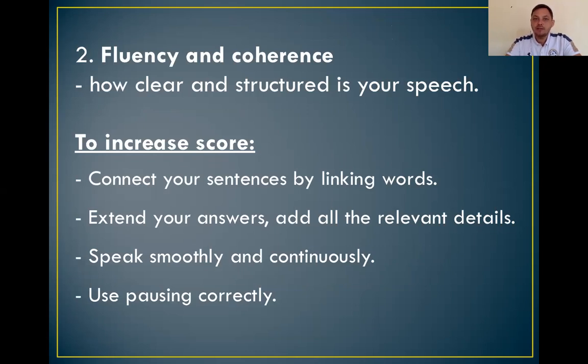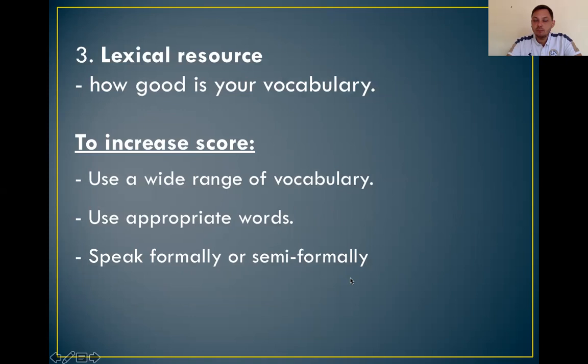Next point is fluency and coherence. How clear and structured is your speech? To increase the score, connect your sentences with linking words, extend your answers, add all the relevant details, speak smoothly and continuously, and use pausing correctly. Lexical resource: how good is your vocabulary? To increase the score, use a wide range of vocabulary, use appropriate words, and speak formally or semi-formally.